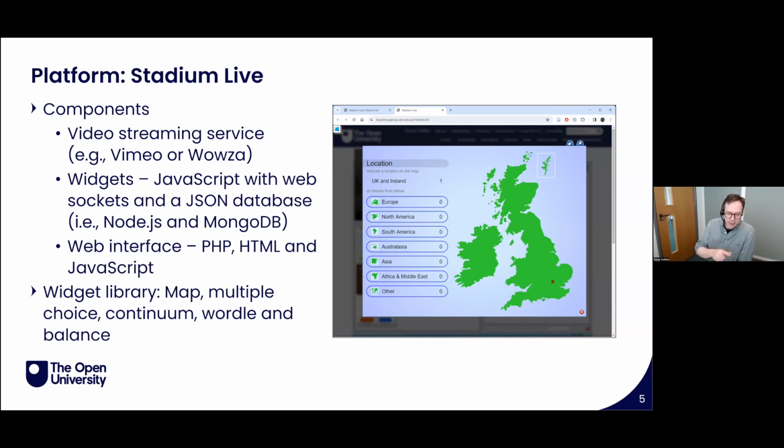We also have a menu of question types: multiple choice questions; a continuum, where we're asking people to put a point along a linear scale; Wordle, where we're asking people to type in phrases or words, and then we collate them by frequency; and a balance, where maybe we've got a yes/no kind of question, we're asking people to make a choice between two options, and the balance then animates effectively to show which one's got the highest vote. So those are the kinds of widgets that we use.